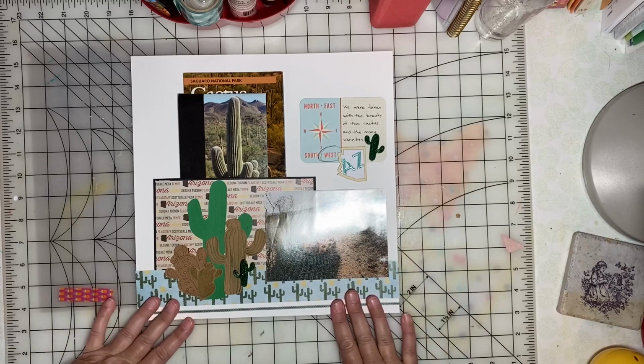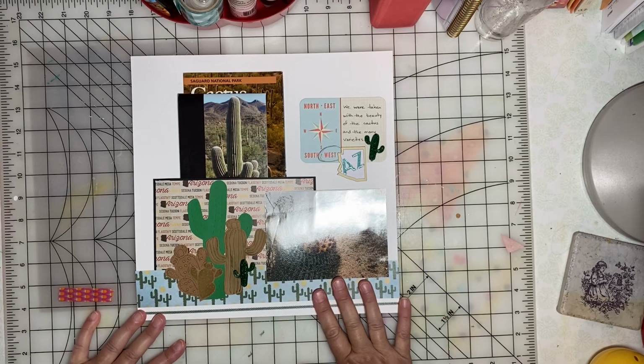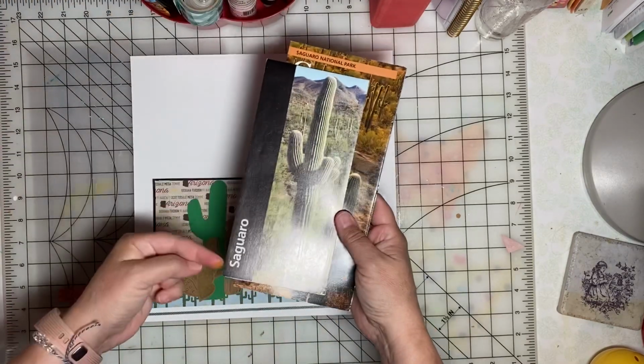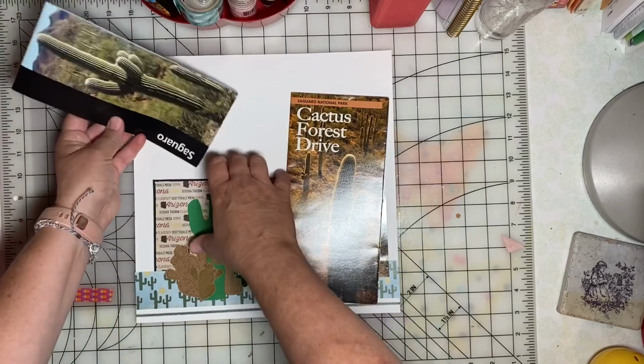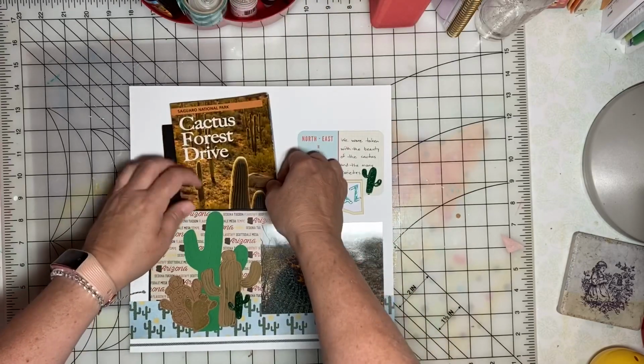Here is a page from our Arizona trip album. We went to a national park called Saguaro. The free park maps and handouts are perfect for a pocket page.